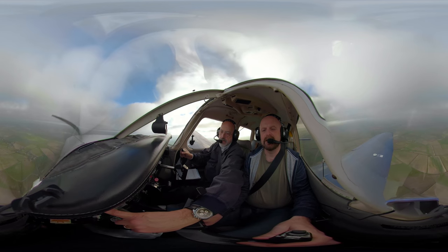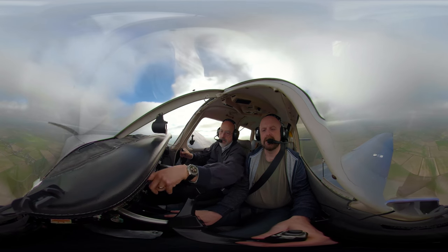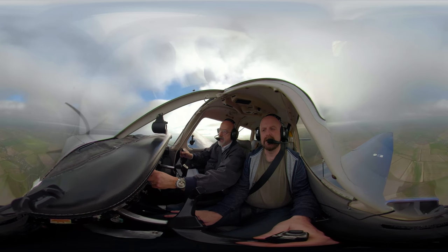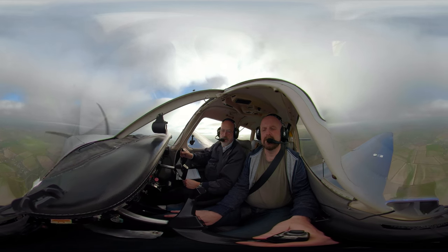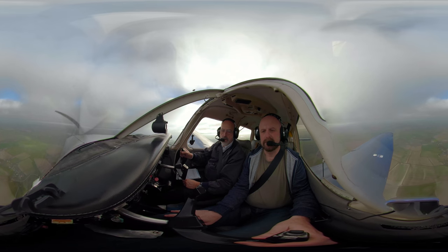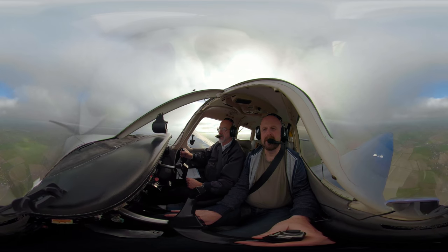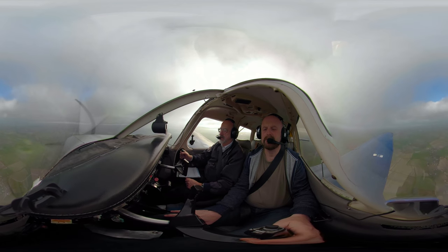We're not turning. The wings aren't level. We're maintaining constant height, but that's really inefficient. Very inefficient. Horrible. You can feel the engine really struggling. Yeah, odd noise. Okay, so let's just try and keep the wings level.